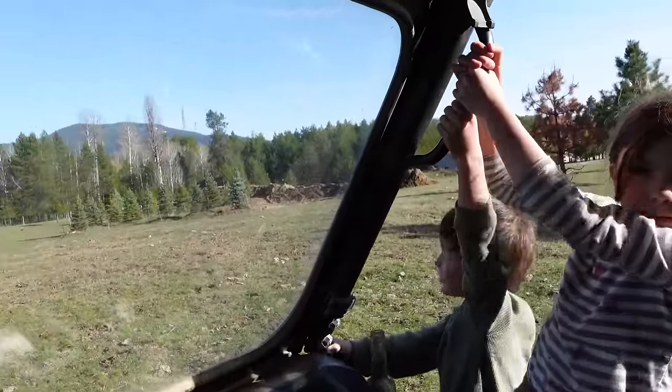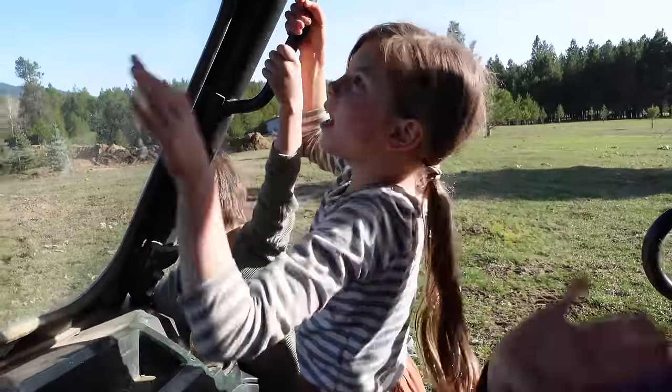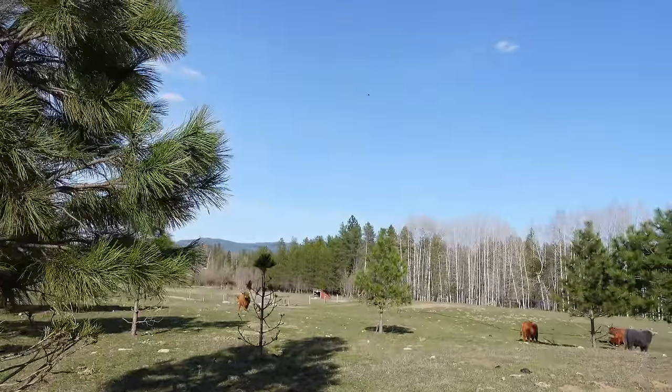Daddy with the drone, which means he spotted us and the baby calf. We saying hi? Hi, yeah! There's Daddy.